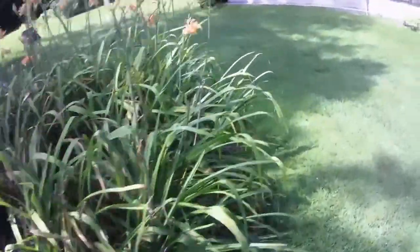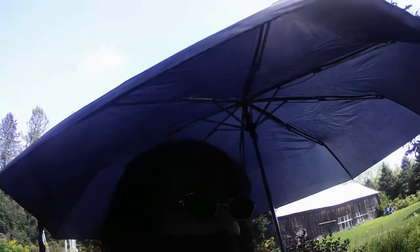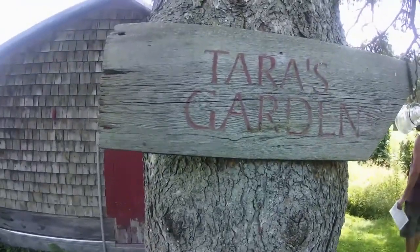Look at all those chickens. That's cool. Oh, there's a bathtub over there. Oh, there's chickens over here, guys. Chickens. That's cool. I love chickens. Oh, the sign is cool. Tara's garden.